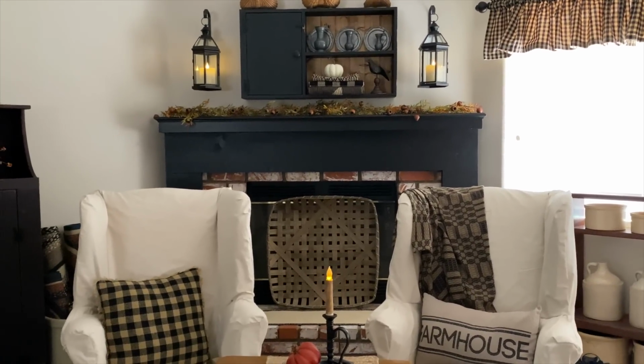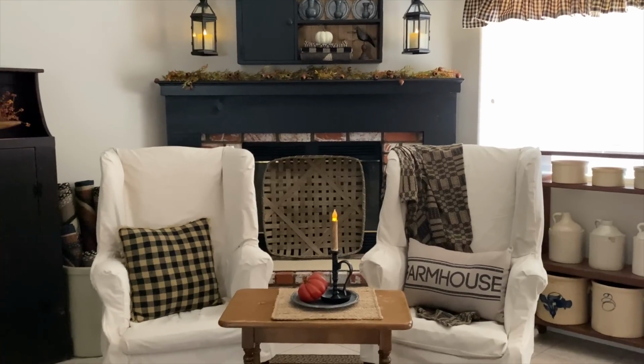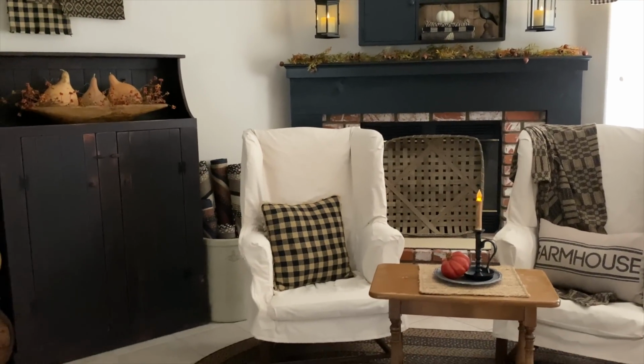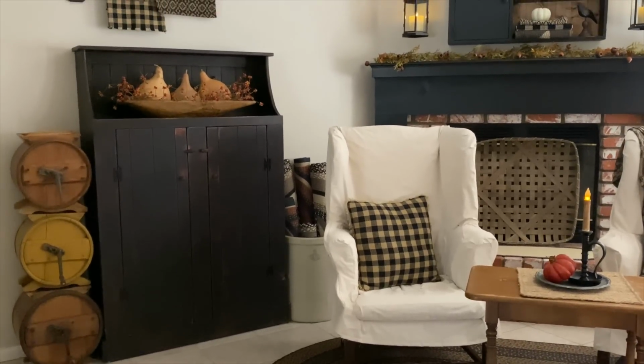And then I think the lanterns make the space look rustic and cozy. So I love the way that both of those new items turned out for this space.